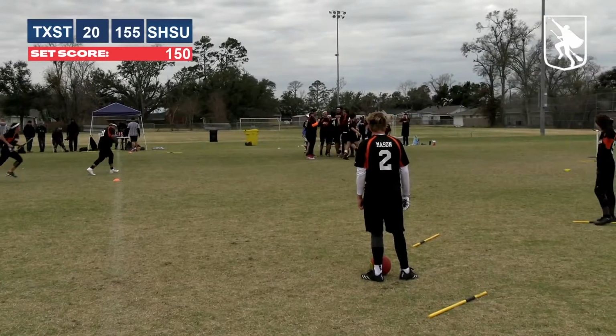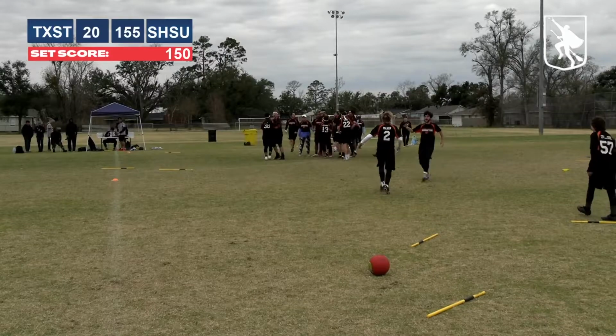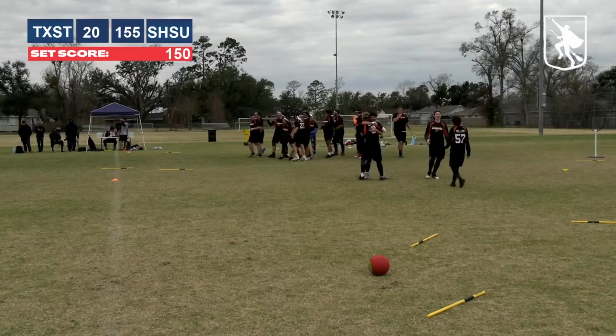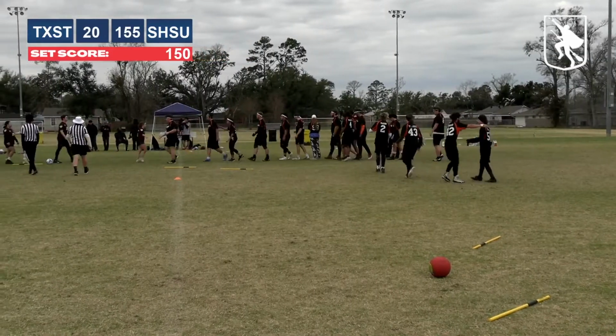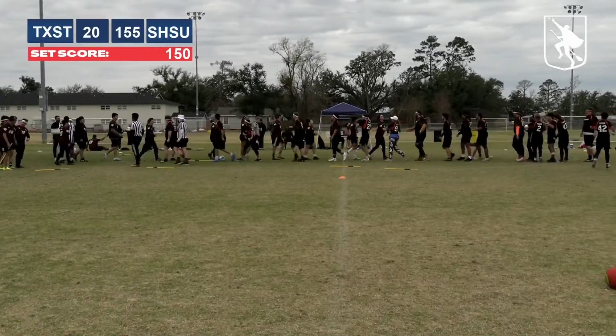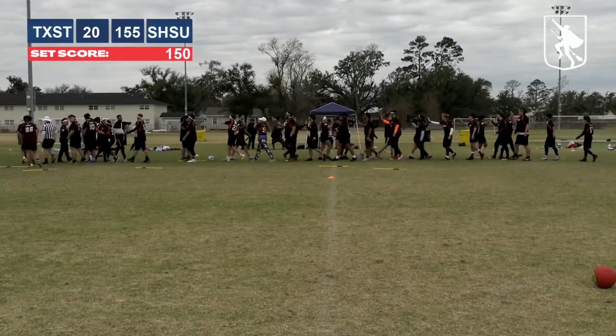Just an all-around complete game from Sam Houston. So much credit to them. Excellent offense, excellent defense, excellent beater play, excellent chaser play, and grabbing the snitch. Just a well played game. Very unfortunate for Texas State, but Sam Houston's defense was probably the most impressive thing I saw this game. They were down players on several opportunities, and they did not give up.